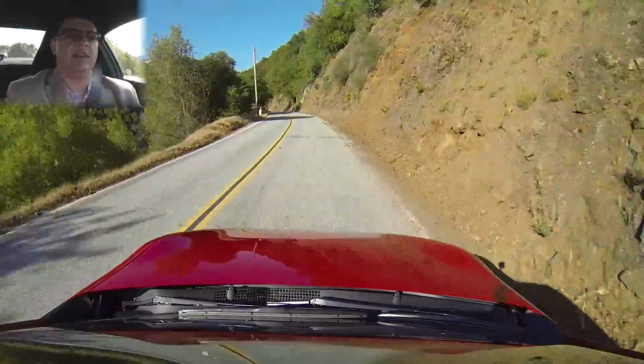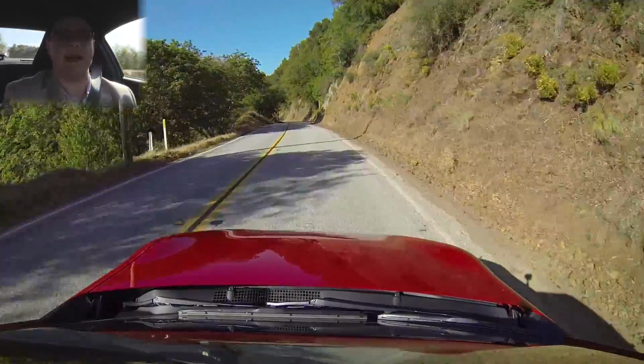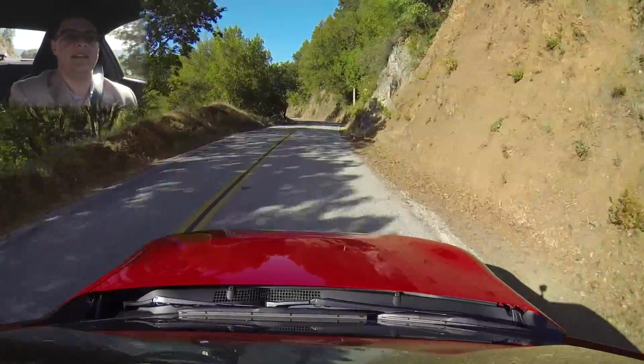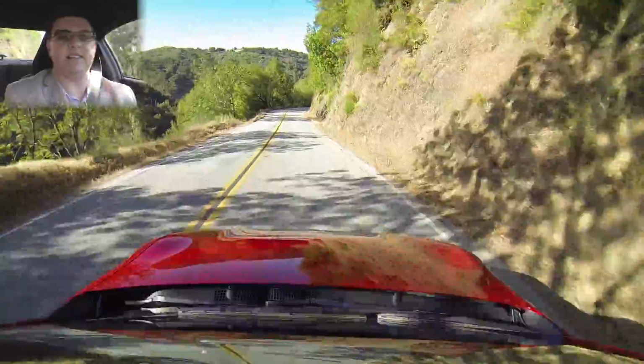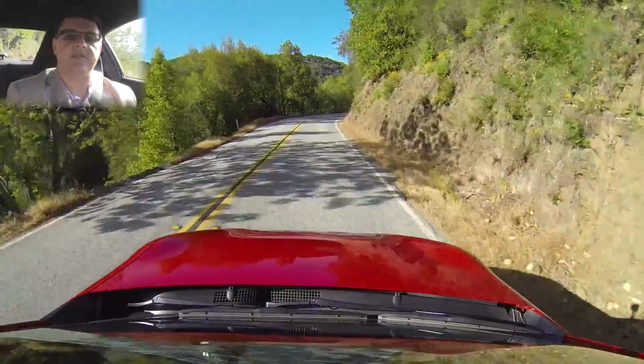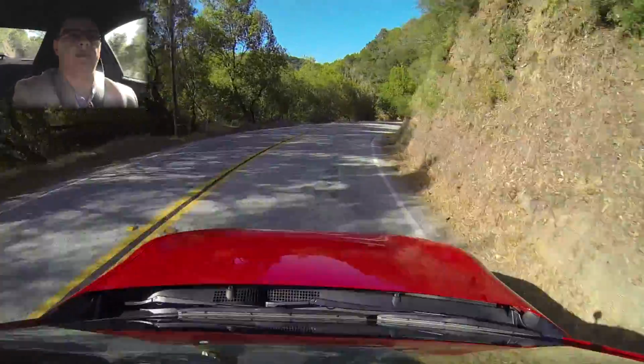The automatic isn't quite as much fun, but it is a little bit more practical for daily driving. In terms of the manual transmission, the shifter feel is absolutely excellent. The engagement has a very nice, notchy, precise feel to it. It doesn't feel rubbery at all. And the clutch pedal is very easy to use. It has a very definite engagement. It's very linear. It's very easy to find the engagement point in this car.